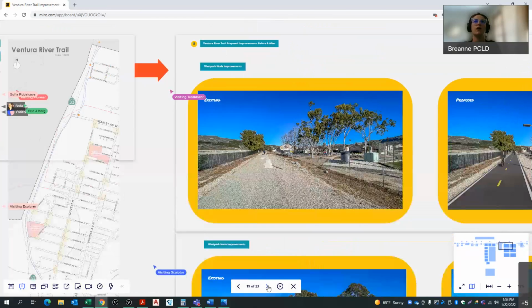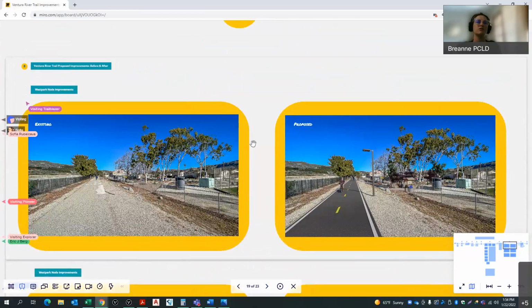We're going to go ahead and move on. So if you're still completing that exercise, feel free to keep working. I'm going to toss it over to you, Eric, to talk about some of our proposed improvement areas.